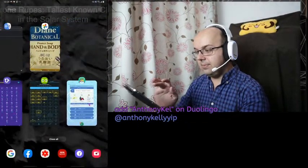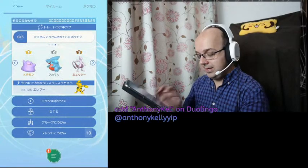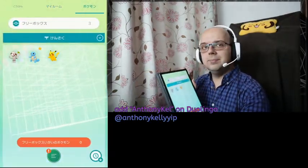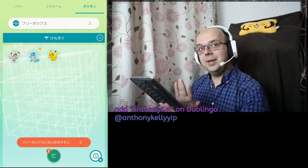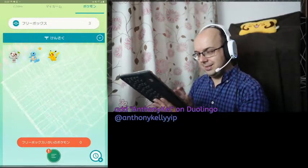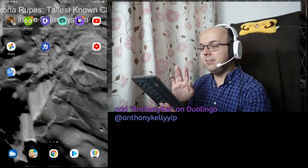But I wouldn't mind using Pokemon Home in Japanese. You can see here in my Pokedex that I haven't used this very much at all. So yeah, I'm going to leave this in Hiragana and Katakana just to force me to practice my Hiragana and Katakana a little bit more.